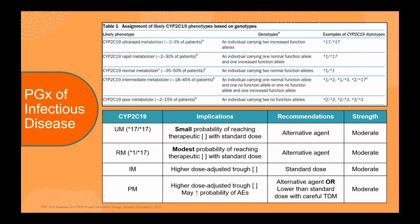CYP2C19 is the main metabolizing pathway for voriconazole. Up on the top of the slide here, this is from the CPIC guidelines. Again, it is the average percentage of each type of metabolizer for that particular enzyme, and then the examples of the associated diplotypes. And these are some of the recommendations from CPIC: implications, recommendation, and strength.